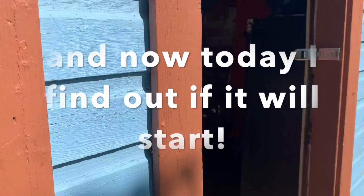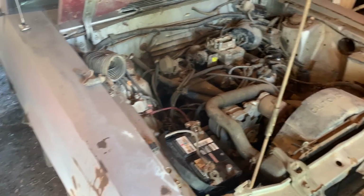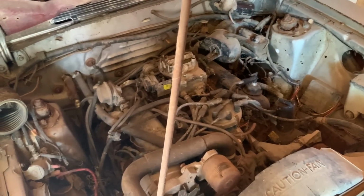Okay, the poor forlorn Mustang is sitting in my little garage here. It is a 5-liter car. It's a factory 5-liter Cobra. That's why I bought it, because it's kind of rare. But I tried putting a battery on it last week, went to crank it and found out the engine was stuck.